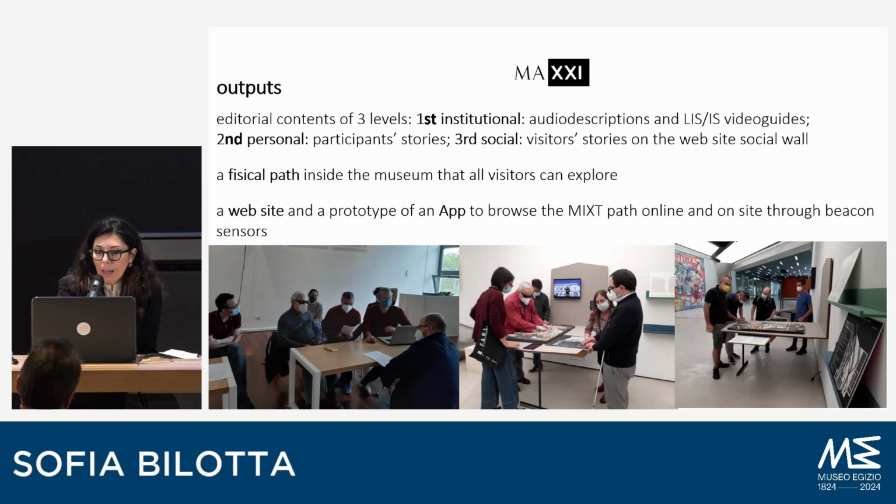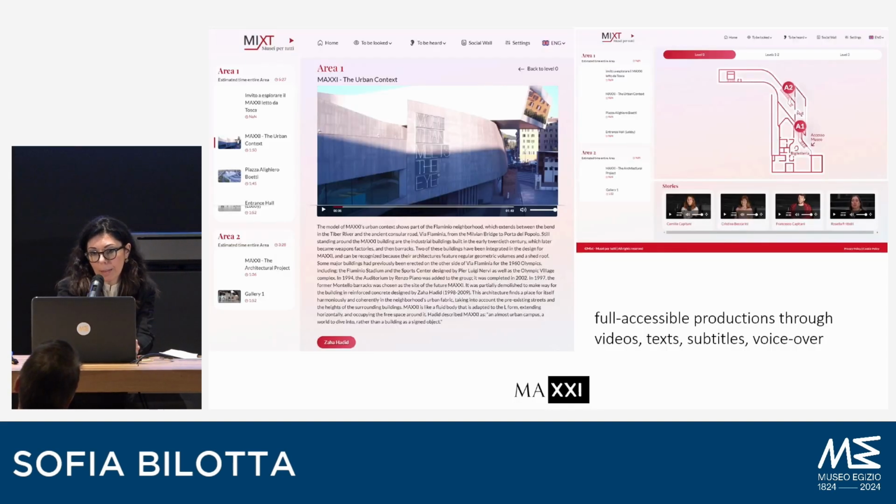The outputs were three levels of contents: institutional, personal, and social, because every person that comes to MAXXI and follows the itinerary can share it on the social wall of the platform dedicated to the project. There is a physical path inside the galleries, and a dedicated website and an app that you can use to browse the 11 areas through beacon sensors. So the contents come to you while you are visiting the museum. This is one of the pages.